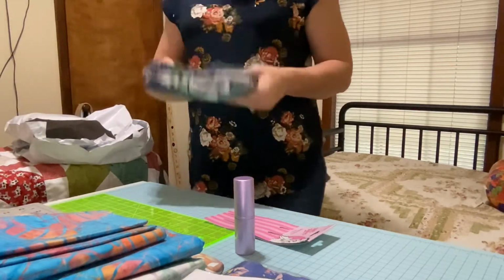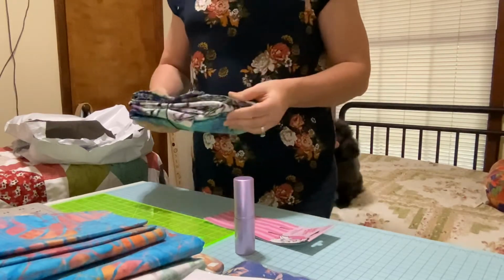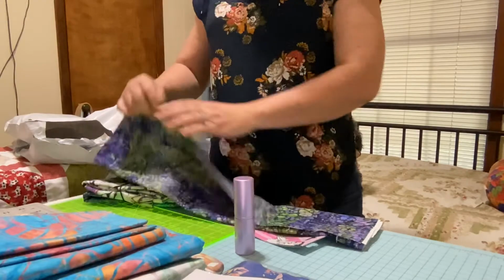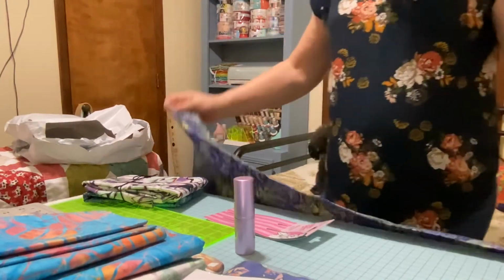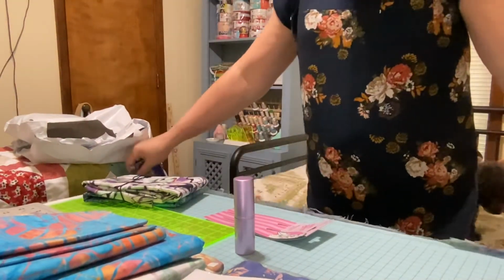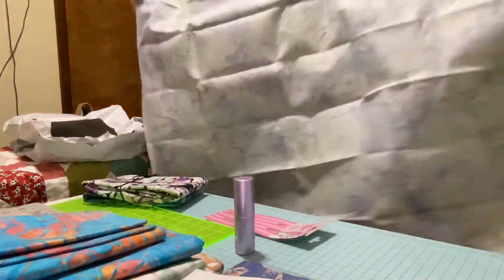This right here is the mystery pack fabric. Would I have bought this myself? No. But it's actually not horrible. I think it's a yard. Well, actually, no, my bad. It's a yard, and this is a 3 yard. So 3 yards of fabric.